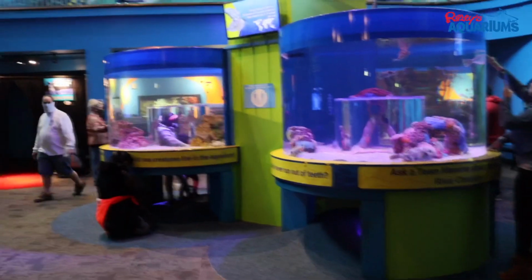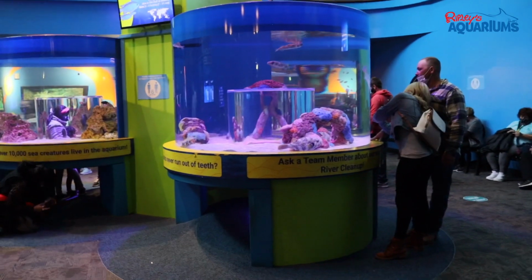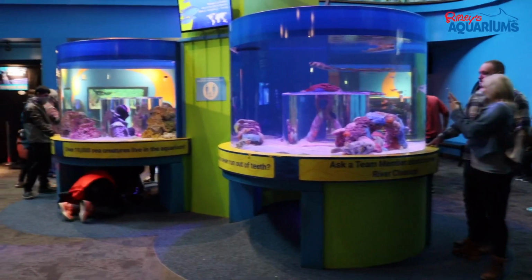Now in these areas here, you'll notice that you can pop up in the middle of a tank and see what it would be like to be in the tank with the fish.